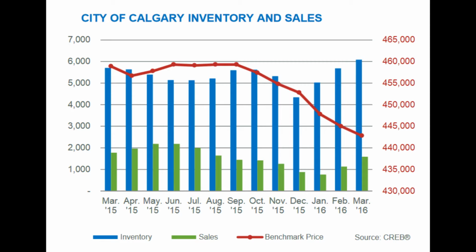Supply and demand. This is a very basic concept, but this chart shows that relationship very clearly. We can see that as sales are high and inventory levels are lower, that benchmark price stays fairly strong. Now we saw in October, benchmark price started to decline, and there were a couple reasons that played into that. One was the unemployment rates. Secondly was just the general uncertainty surrounding the real estate market going into a traditionally slow time of year, which is the fall market. And lastly, again, that relationship between sales demand and supply.